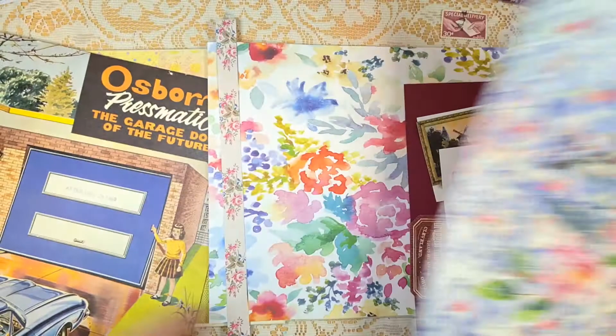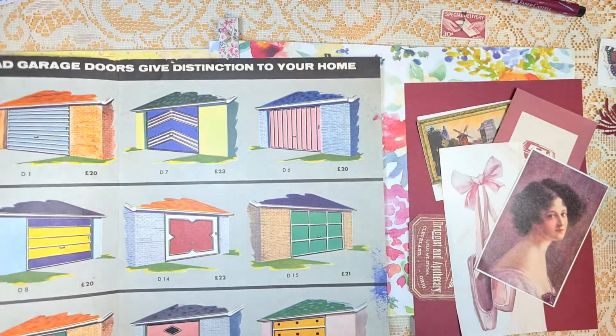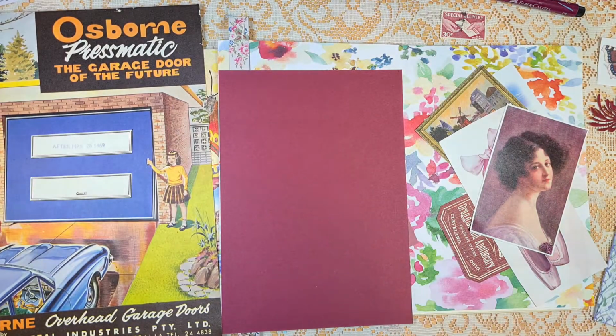I think the garage door really isn't going to fit, is it? All right, I'll think about that. I might just put it on pause and see if I can find some other kind of brochure that's better.